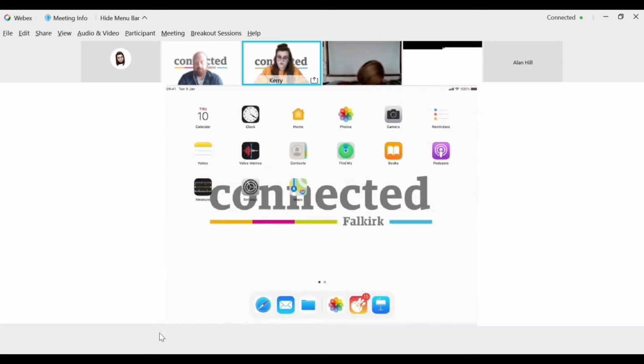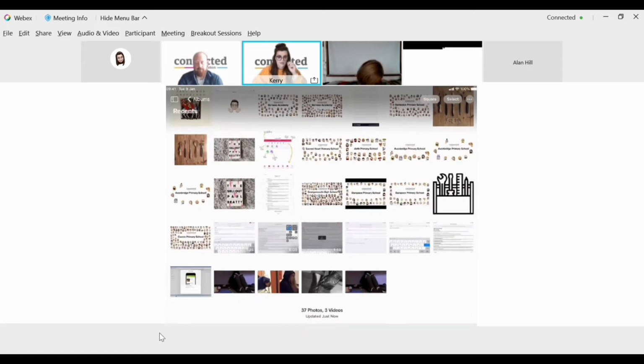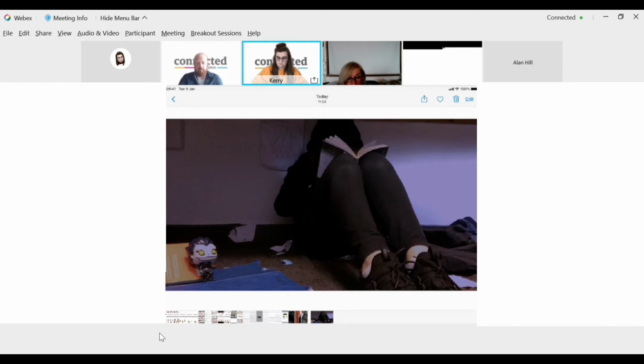So Photos, the little colourful flower. I'm in here and we'll just go to a photo of some pupil work. So this is some S2 School of Media prior work. And you can see at the top right-hand side, I've got some options. So I've got going from the left, edit, the bin, the love heart, and then that all-important share button.